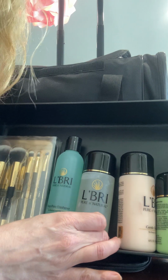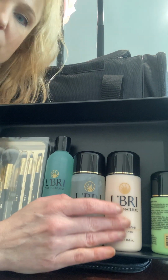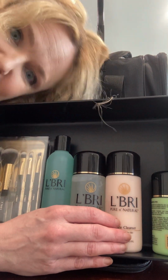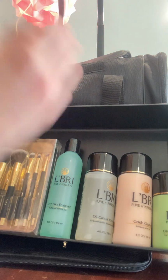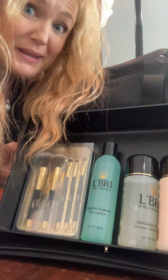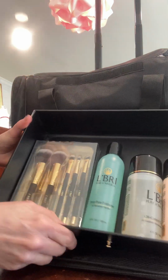And this is the oil control cleanser. You also have the gentle cleanser for someone that has sensitive skin. That would be good for them. And this right here is great for someone that has oily skin, the oil-free moisturizer. But that's not me. I need moisture, hydration. Bring it on. Yes. Okay, so that's that drawer.